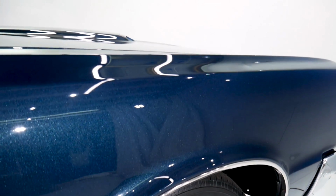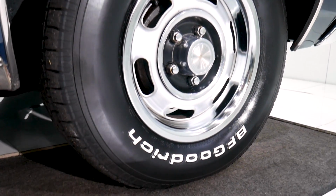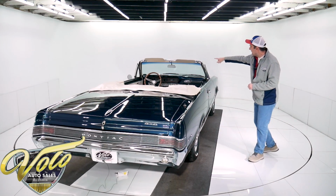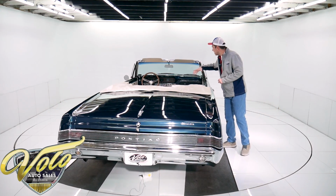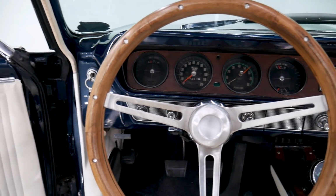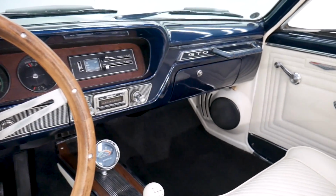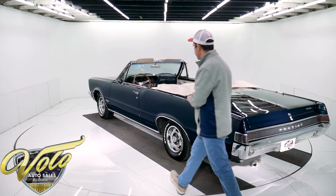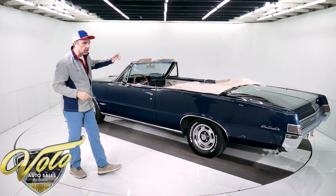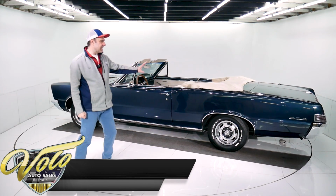It's got Rally 1 wheels on it. I think it's a 323 safety track rear end. That's the Pontiac posi. Comes with rally gauges, vacuum gauge on the center console, an aftermarket stereo, power antenna. It just got a lot going for it. I just love the 65 GTO. Very straight car. There are a couple little dents. We've put a call into the dent guy to come and remove them. But overall, straight, solid car.